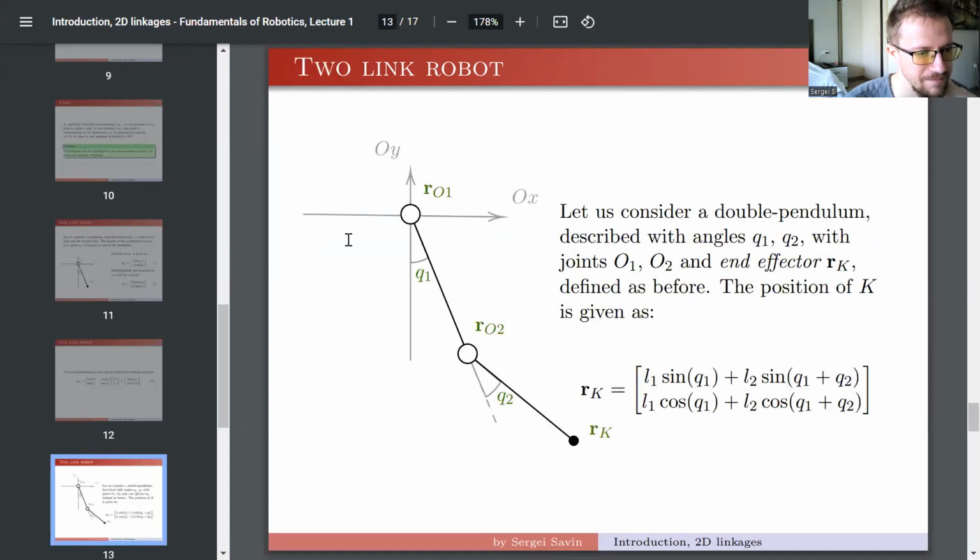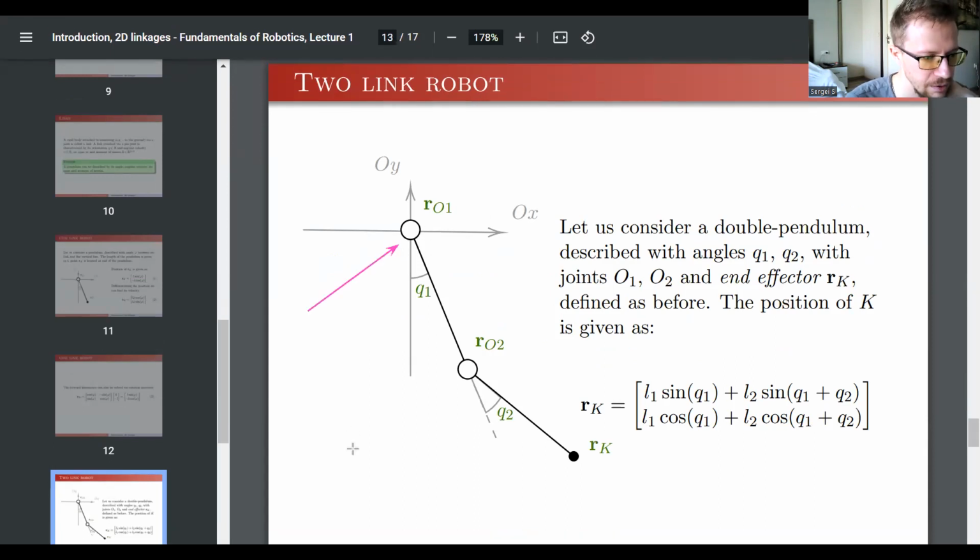Okay. Now consider a double pendulum. Double pendulum. We're going into difficult territory. So again, those are pin joints. Those are angles that describe rotation. Here is the position of the first pin joint, the position of the second pin joint. This is an end effector. RK is an end effector.